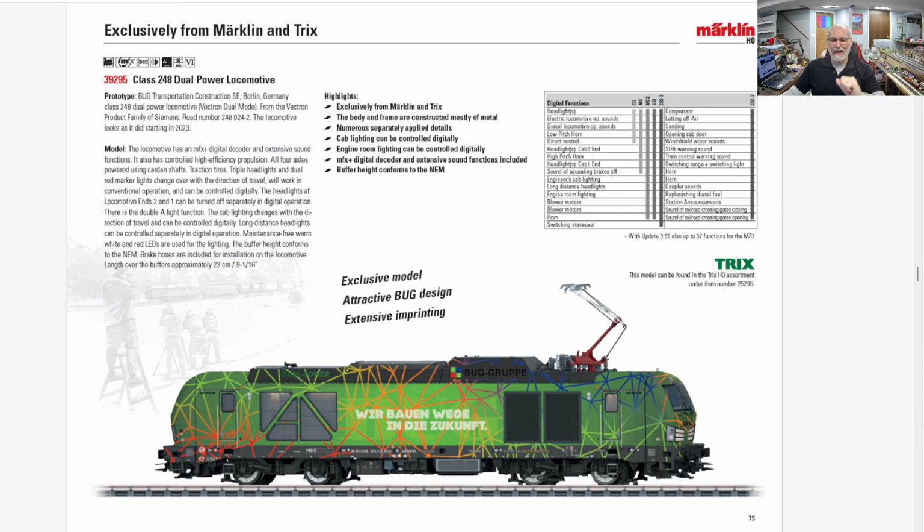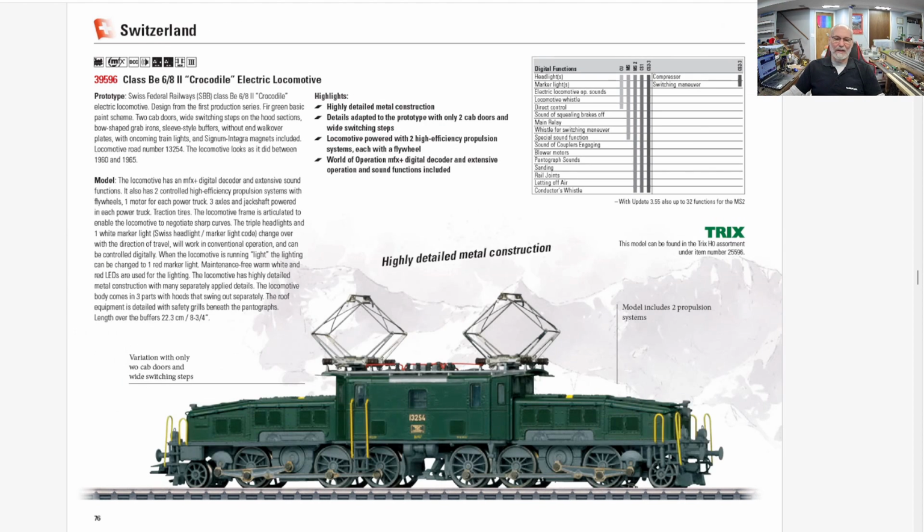The bug design is what they call it, but I'm not familiar with that at all. All right, now that's their German releases. So now we go to Switzerland, and you can't have a year of releases without somebody's crocodile. So we have a Swiss crocodile here.